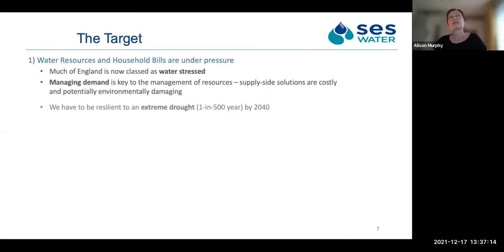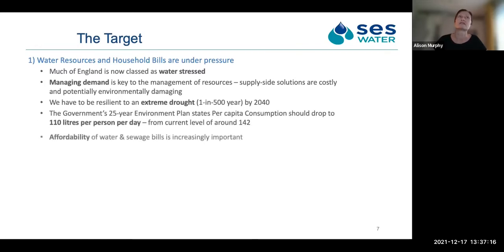So I'm going to just outline, as I said, why this is important. Nathan's already talked about it in general terms, but much of England is classed as water stressed, as many of you would know, and managing demand is key to trying to address the management of water resources, because supply side solutions are costly and potentially environmentally damaging, and so it is really key.